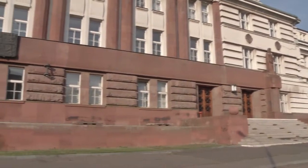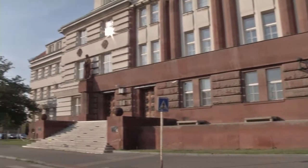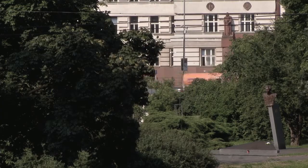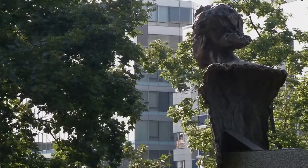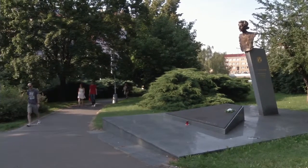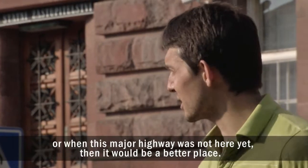The park is, however, separated by a major highway from the Supreme Court building, so it does not seem to be really connected with it. From this point of view, the location of Milada Horáková Memorial is rather questionable, and it does not seem to attract much interest.